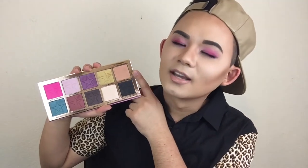But this Courtney shade, oh my god. If you were thinking about this palette, I highly recommend it for this shade, because this shade is literally life. You'll see it in the tutorial that I'm wearing. I'm going to make sure to leave a link down below.